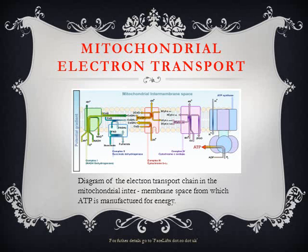This is the mitochondrial electrical transport, and you can see on the right-hand side here where it talks about the ATP. And this is the system within the cell that holds the mitochondria.